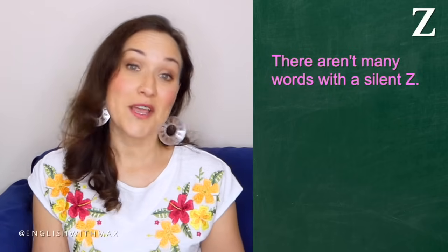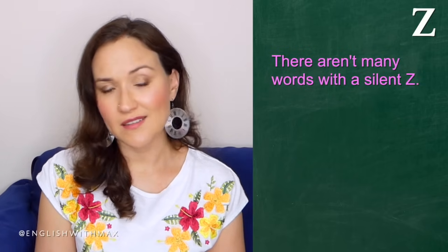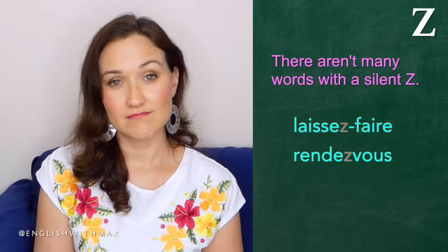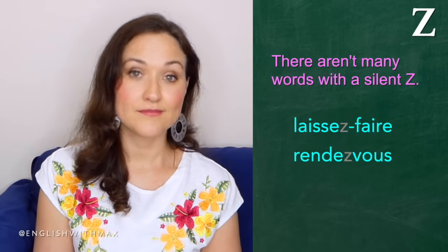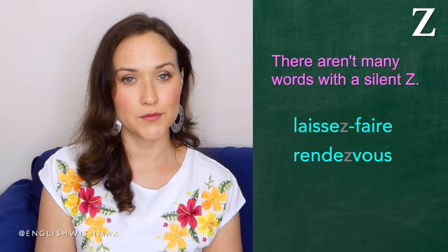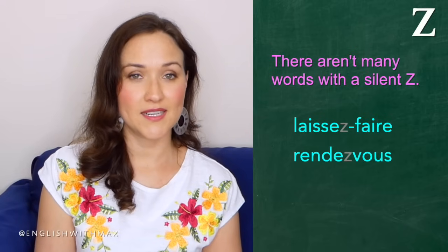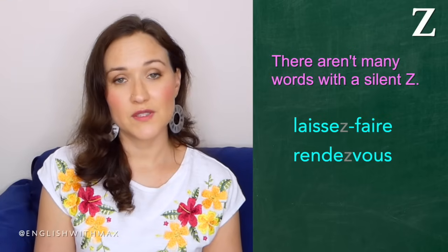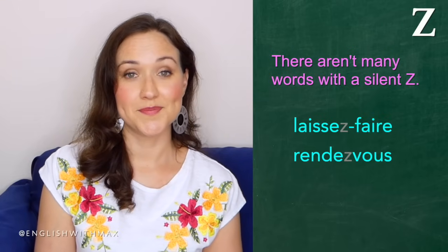And finally, the letter Z. Again, there aren't that many words in English with a silent Z. The most common ones are probably laissez-faire and rendezvous. Laissez-faire, rendezvous. Both of these words come from French.